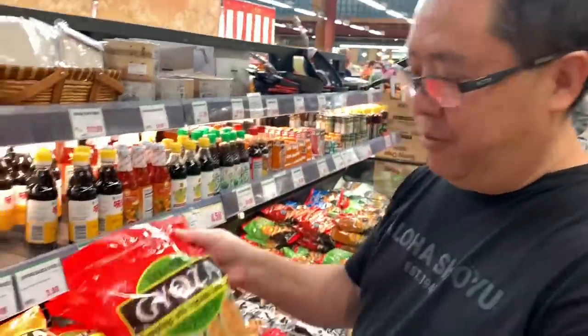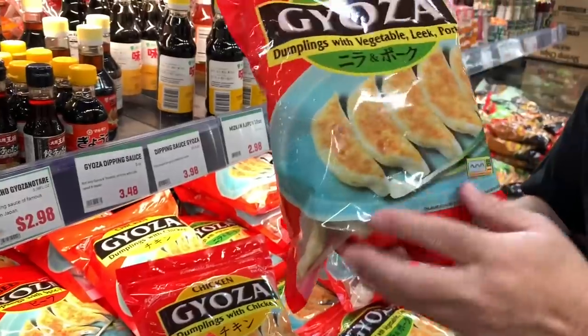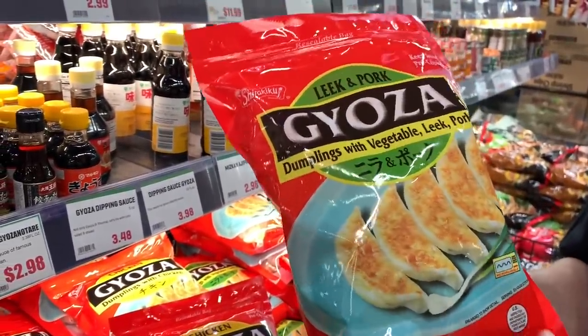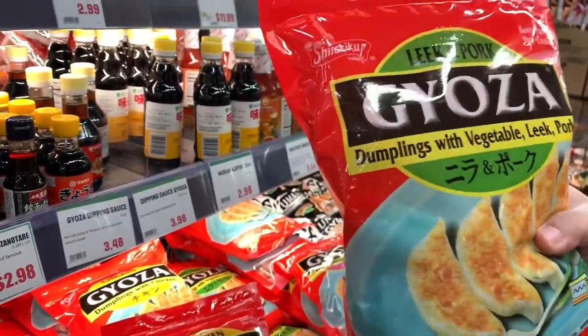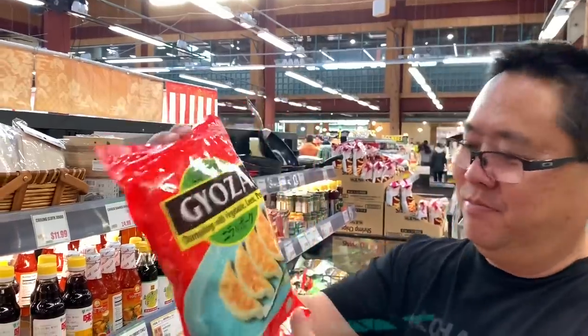These are one of our favorite frozen foods. It's called gyoza, which are just pot stickers. They come frozen and they come in different flavors, different meats, proteins. And it's only $4.48. It's like two meals for us at home. Got a whole bag, like a couple pounds. Good deal.